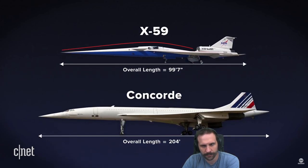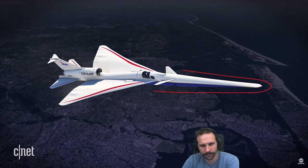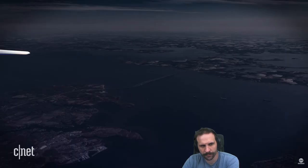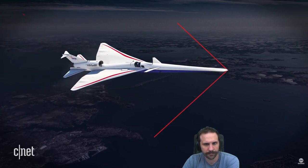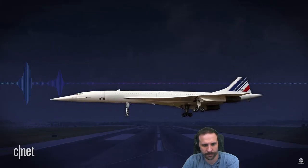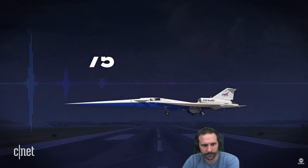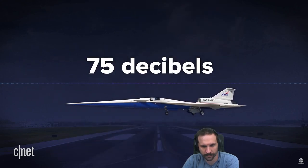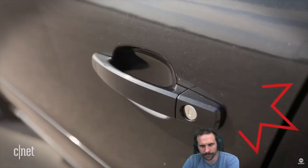At just under 100 feet long, the X-59 is shorter than the Concorde, but more streamlined and with a much longer nose. The wings are swept back to reduce drag, and there's no canopy sticking up at the front of the plane for the cockpit. Each of those design points helps spread out and separate the shockwaves produced by the aircraft, which in turn reduces the sonic boom. The hope is to cut that boom from the 105 decibels produced by the Concorde down to 75 decibels. According to NASA, that's equivalent to the sound of a car door slamming down the street.